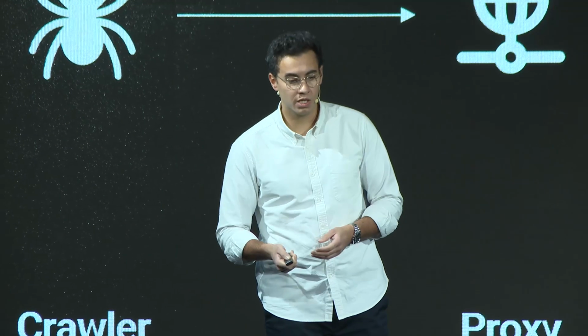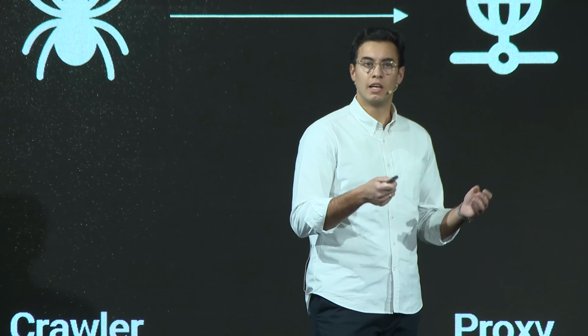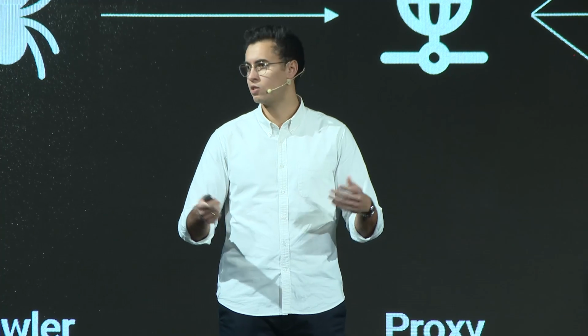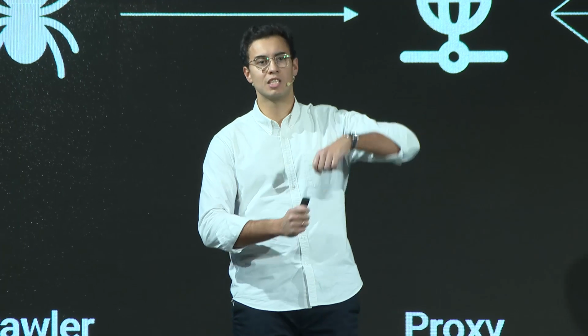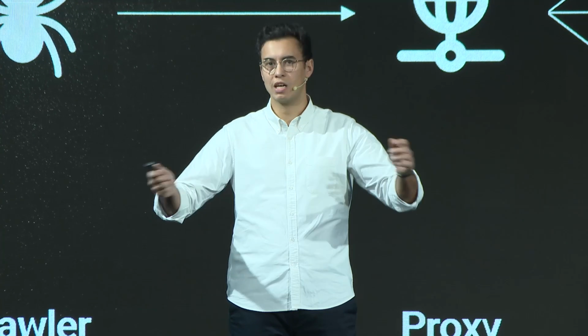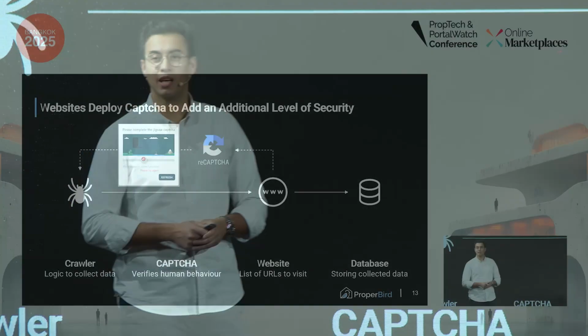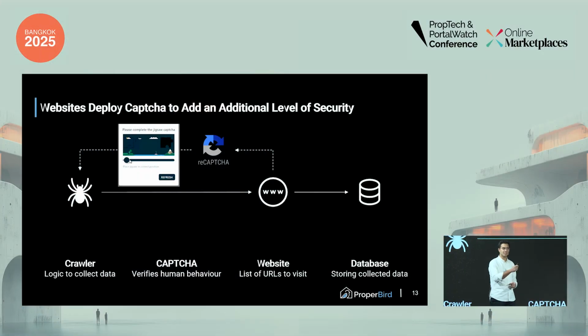And this is why we use so-called proxy networks. Proxy networks are basically companies that have IPs all over the world that you can reroute your traffic through. So basically, instead of having one IP address that you're querying thousands of URLs or thousands of requests through, you can split up all of your requests onto thousands of different IPs and thereby be able to collect the data that you need.